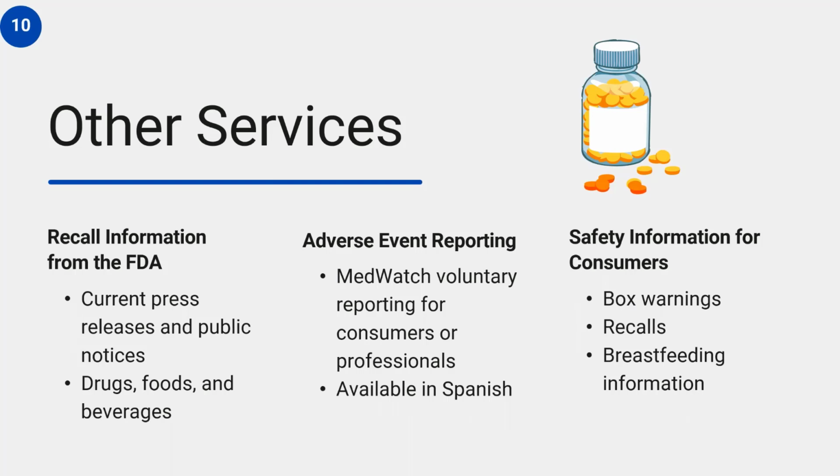There is also consumer safety information, including which medications are present in breast milk or box warnings. And box warnings alert prescribers and consumers to potentially serious adverse effects of a medication. And an example of that would be the risk of dependence or addiction for some narcotics.